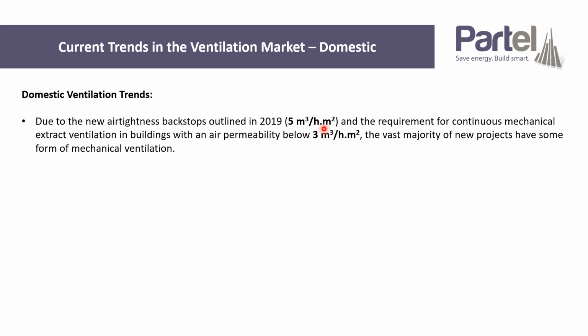The vast majority of new build domestic projects have moved towards some form of mechanical ventilation, and that's basically driven by the fact that we're achieving much more airtight buildings now. We're limited in how leaky they can be by Part L, and to hit 5 exactly is quite challenging. So people often end up having a building that's more airtight than 3, and they're then legally required to put in mechanical ventilation.